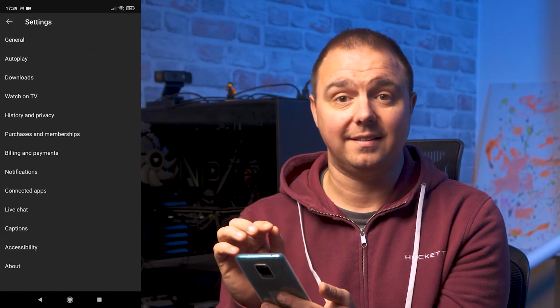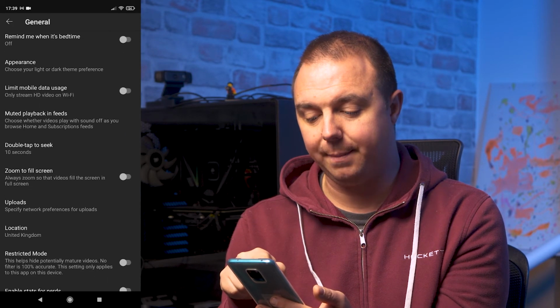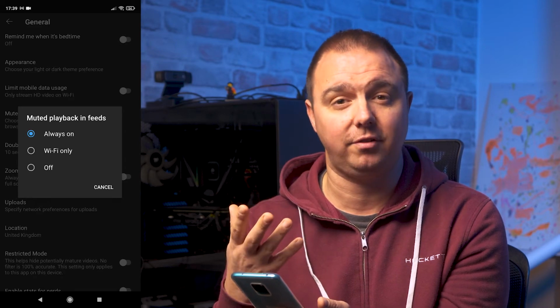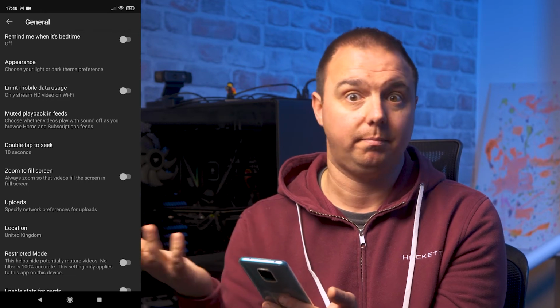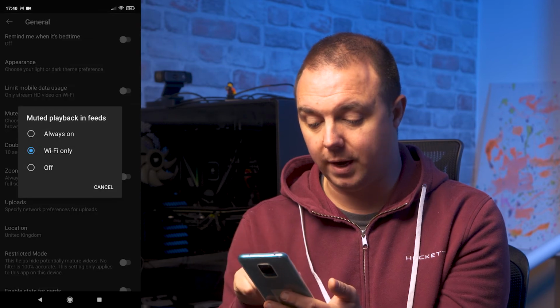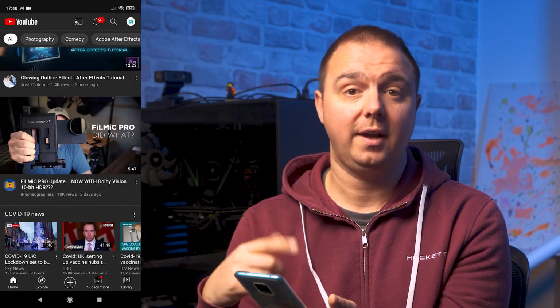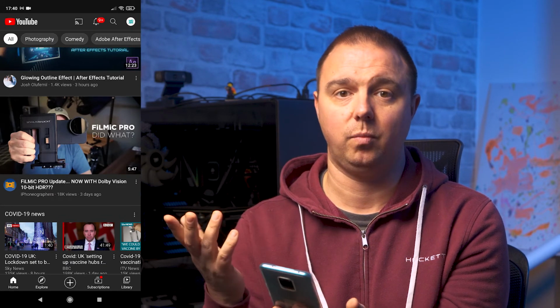So back in settings, what you're looking for is general, and there, muted playback in feeds. Tap into that. Now, if you don't mind it, but it's the data usage that you're worried about, you can switch it to go for Wi-Fi only, so it'll only be when you're connected to Wi-Fi. But yeah, it really annoys me, so I'm going to go in and just switch it off. And voila, coming out, nothing is automatically playing. No more auto playing, which isn't actually what it's called.